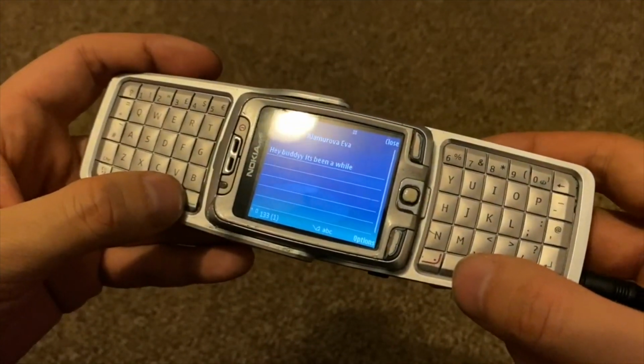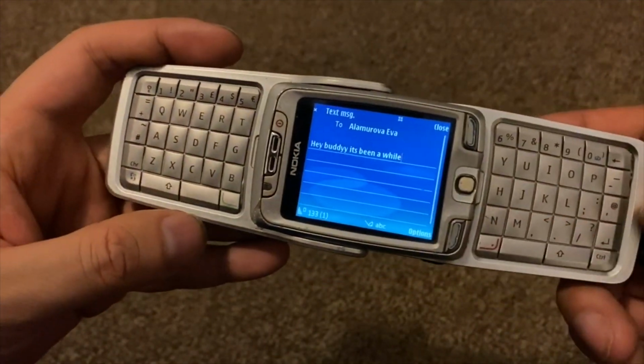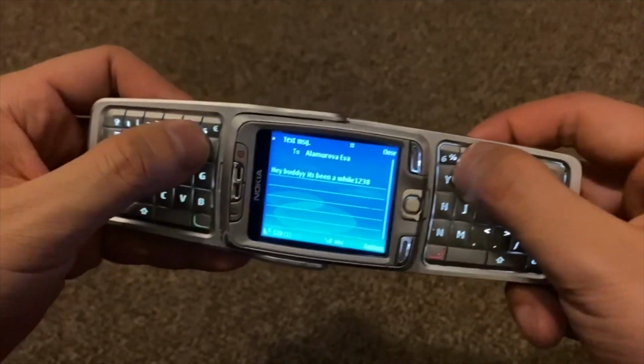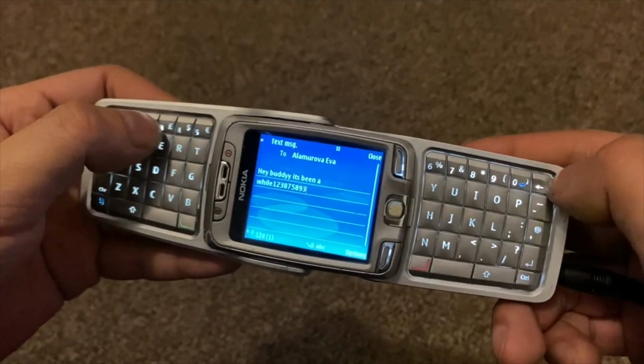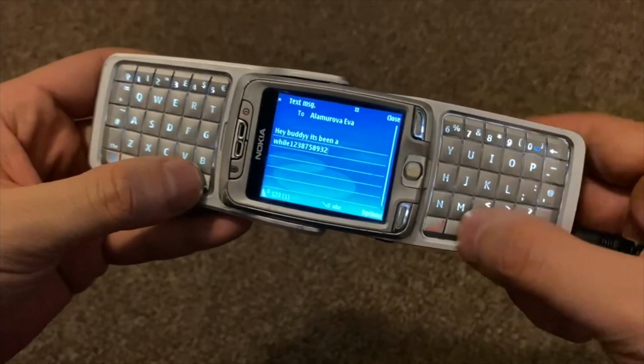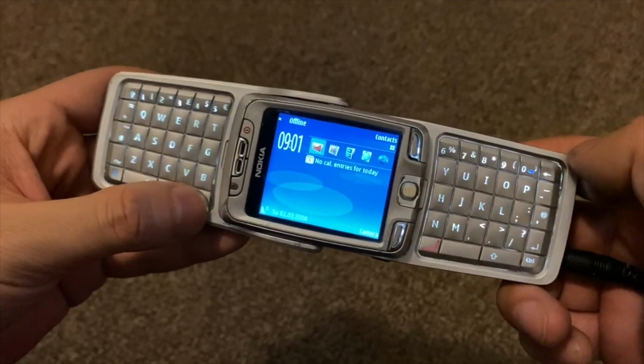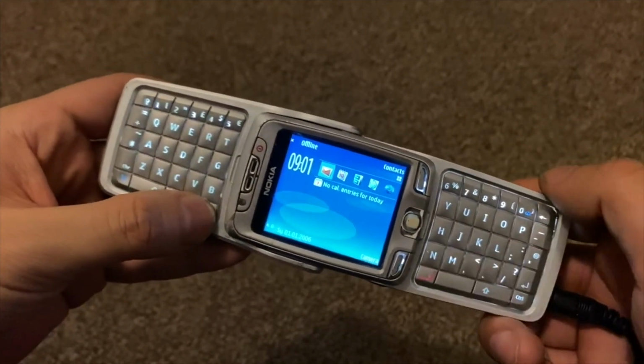Because back then, nobody wanted to text with a T9 keyboard, the numpad. No one wanted to text with that T9. So having that full size, well, not full size, but a better QWERTY keyboard for texting and writing is just a lot better. So that's actually a pretty functional design element, if you ask me. So yeah, that's pretty cool.